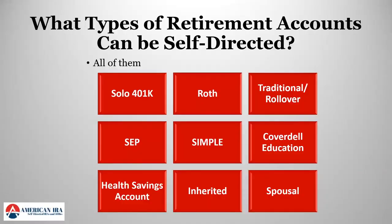And so it's also important to note that when we talk about this idea of a self-directed retirement account, really the only thing that's changing with your retirement account are the investments that you can make with these accounts. And so really any retirement account can potentially be self-directed. So the IRA end, that's very straightforward. So whether you have a Roth, a traditional, a SEP, or a simple IRA, you can always move all or even just a portion of those IRAs over to us and quote unquote self-direct them.